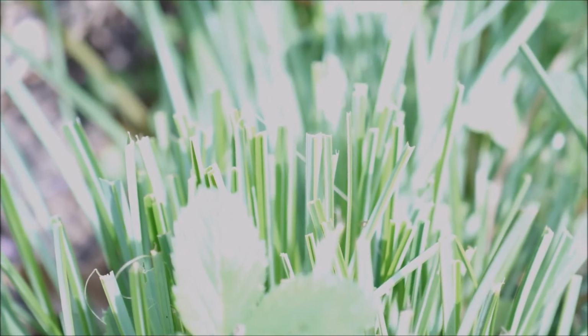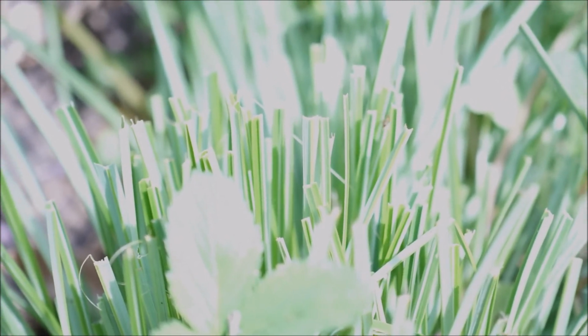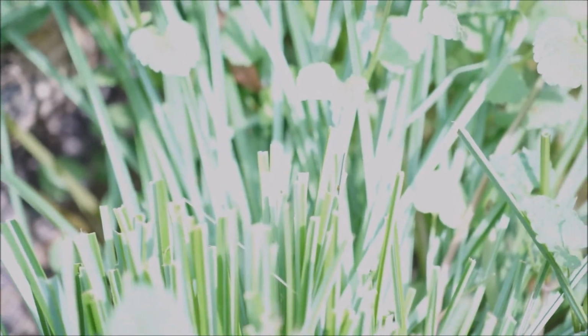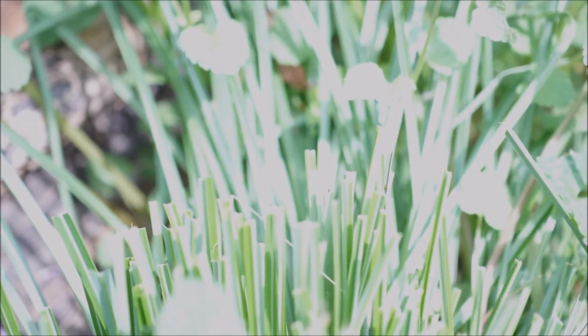Formica pallidefulva foraging out here by the meadow, so that's good to see. There's likely another colony of these somewhere more adjacent to the meadow garden.